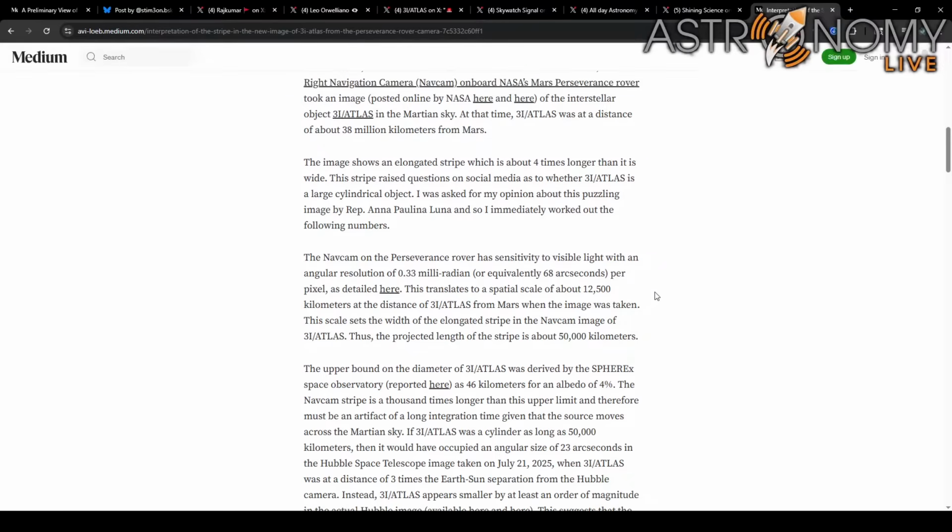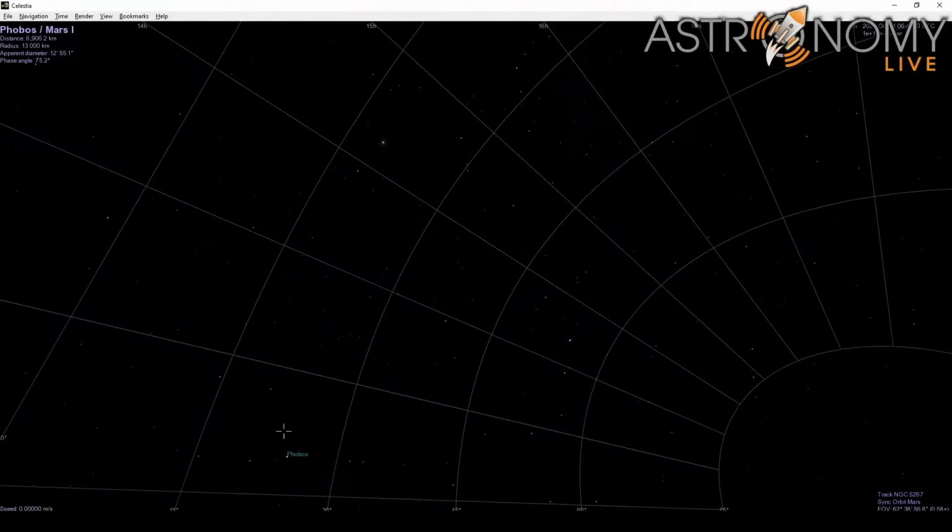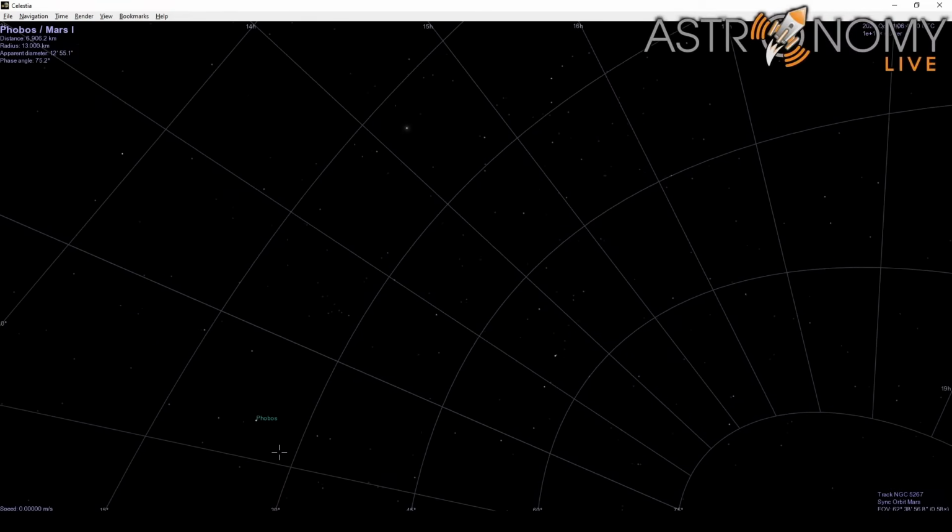In reality, it's much closer than 3I/ATLAS. It's Phobos orbiting Mars. So I'm not sure what that translates to in terms of spatial scale at the distance of Phobos. I would imagine it's more than 30 meters. I'm not sure if maybe Christopher's referring to something else, but it is nevertheless, let's say, 68 arc seconds. If we go back to Celestia for a second, and we click on Phobos here. So Phobos has an apparent diameter of 12 arc minutes, almost 13 arc minutes, as seen from the Perseverance rover at the time that that stripe was imaged.